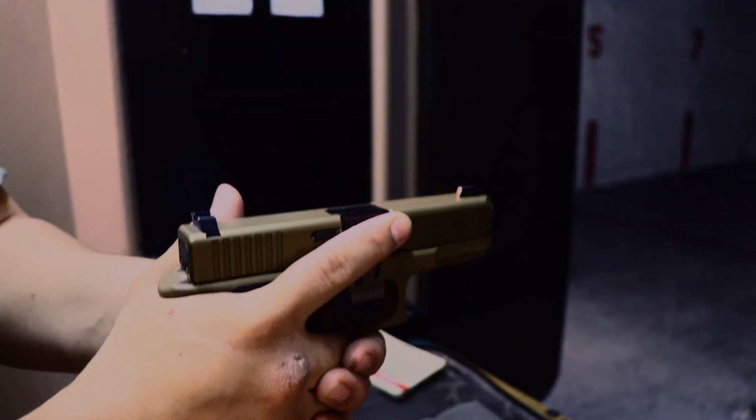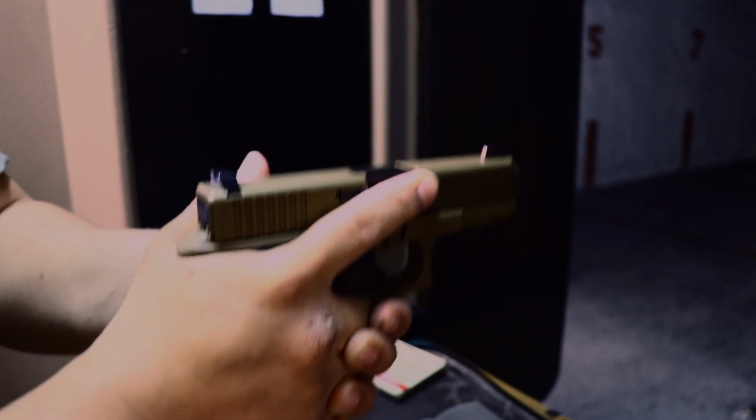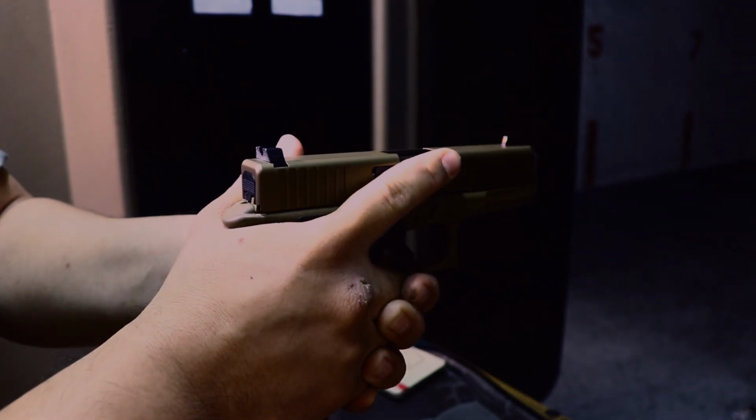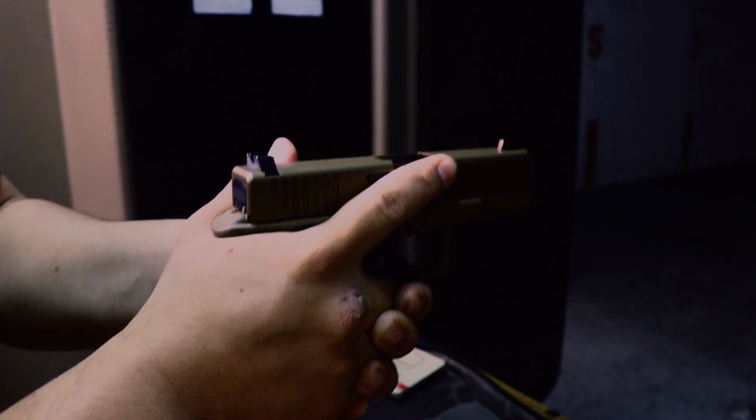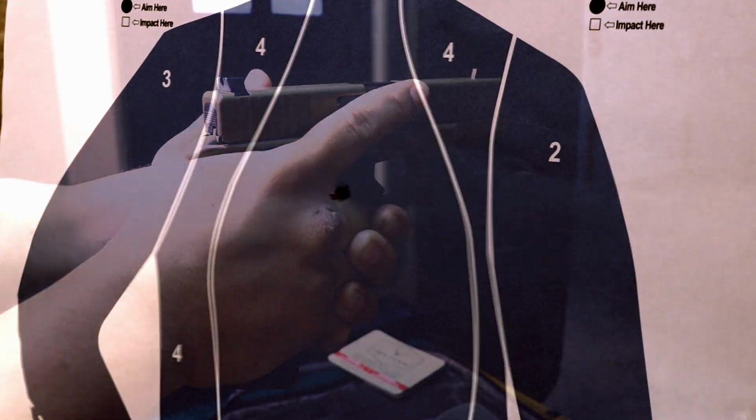Now that we've loaded our firearm, let's make sure to remember the safety fundamentals. Let's keep it pointed down range, finger off the trigger until you're ready to fire, and knowing our target is right there and what's beyond is a backstop.